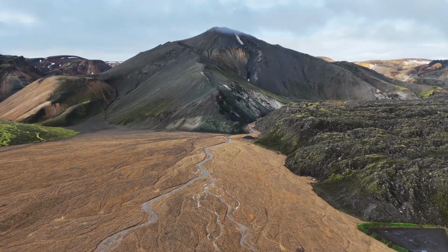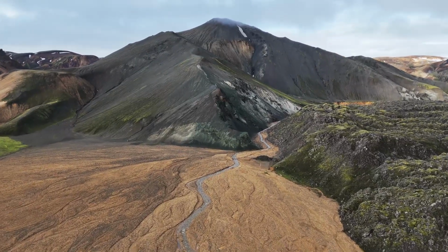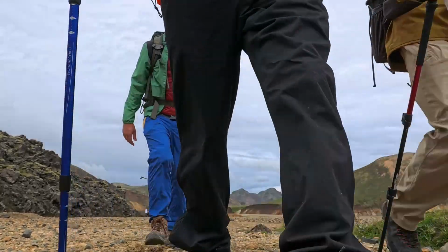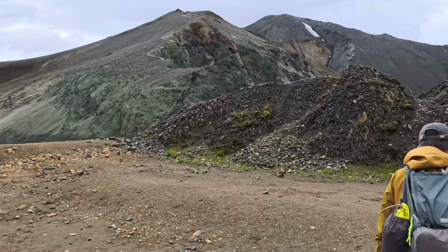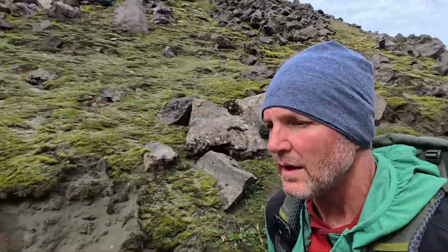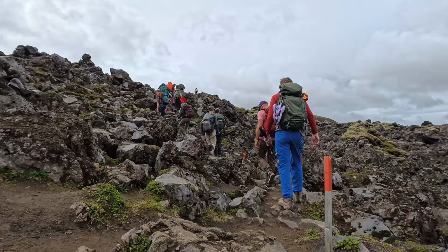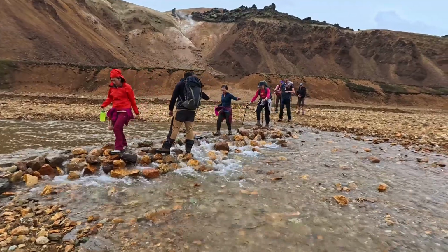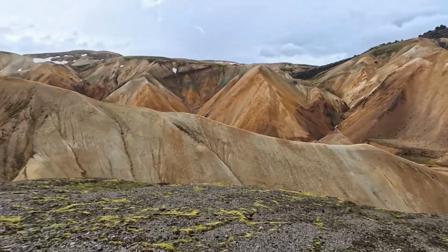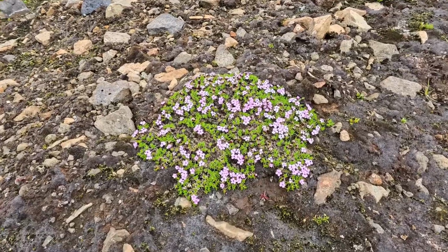Today is our first hike of this trek. This is called Mount Blahnukur, also called Blue Peak. Now, this is only about a 5-mile hike and took us about 4 hours. Today is an easy day, as I think we are ramping up for much longer and more arduous trails. All right, nice. There's a smell of sulfur in the air.